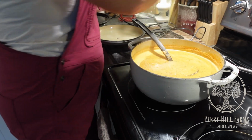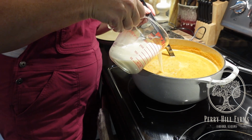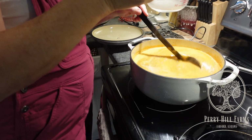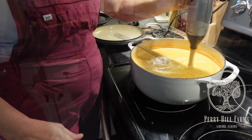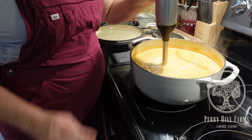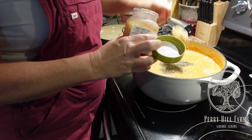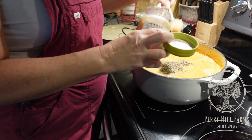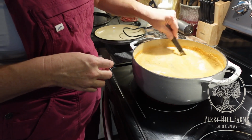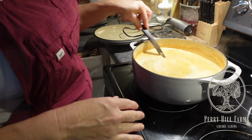Okay, so I'm going to add the cream in here. Just going to make it extra rich. Going to add a little bit more garlic. Let it be simmering. I'm going to let this simmer right here, let the flavors marinate in there, and get the bacon going.